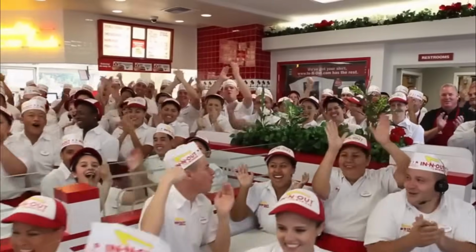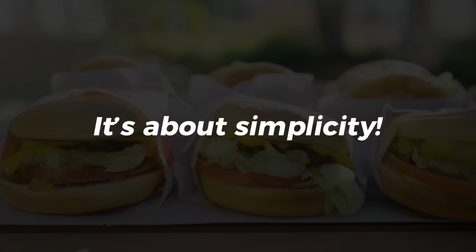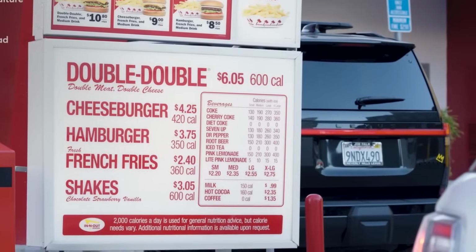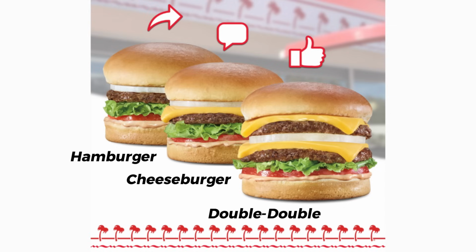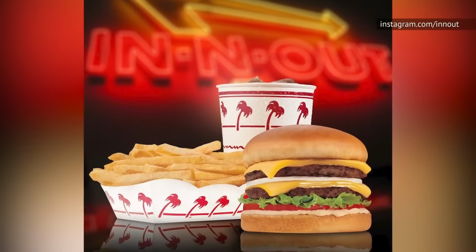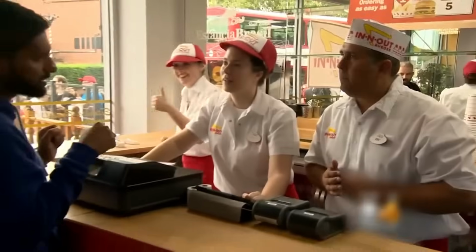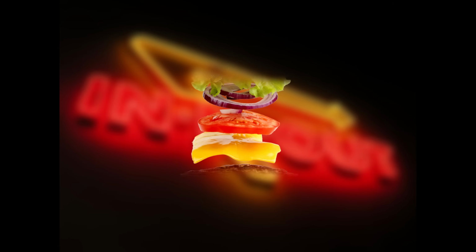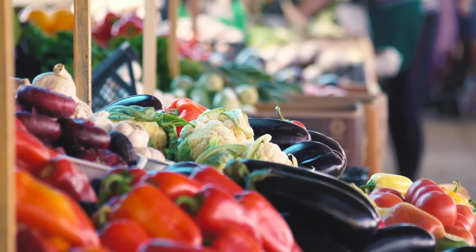But the secret to In-N-Out's success has never been about expansion for the sake of it. It's about simplicity. In-N-Out has always focused on quality over quantity. The menu includes just three basic burgers: the hamburger, the cheeseburger, and the Double-Double, along with fries and shakes. This stems from founder Harry Snyder's motto, "Do one thing and do it well." This philosophy ensures a consistent and high-quality experience. Every burger is made with fresh ingredients, sourced from plenty of local, long-standing Los Angeles area purveyors.